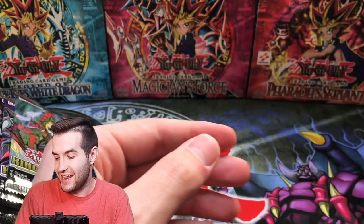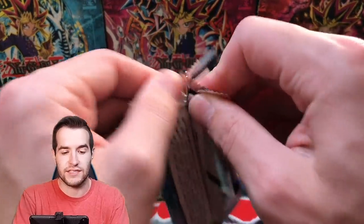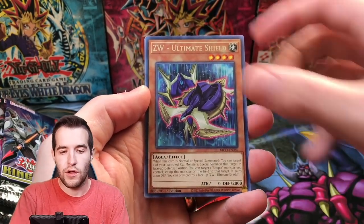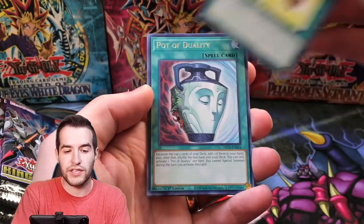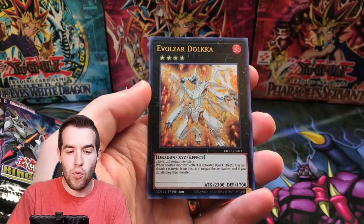You're going to be seeing it on the screen when I edit because I did not see any prices. So, yeah. We're just going to try and pull some cool stuff. We get the Gravekeeper Spy, Utopia Ray, Ultimate Shield, Pendulum Transfer. We got the Pot of Duality. Wind up Zen Mao. What is this?